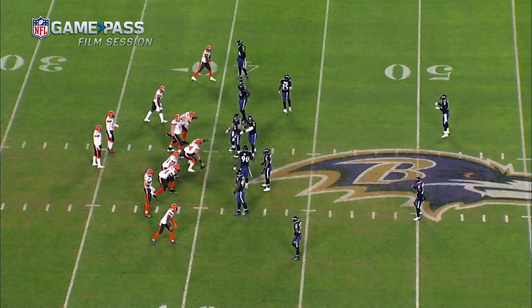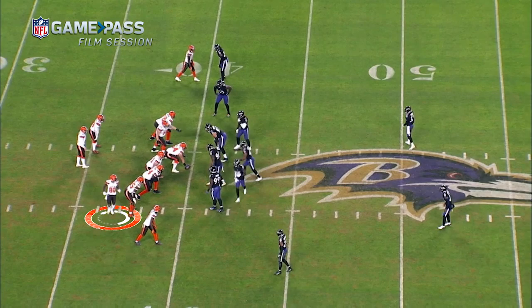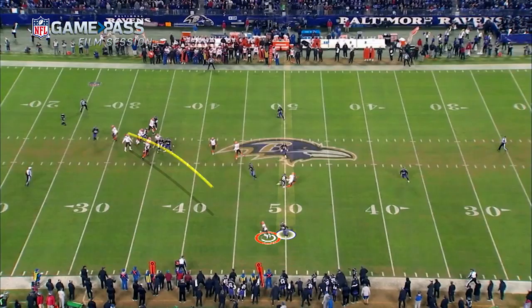I mean, another old cut, perfect. It's over and over again. I mean, it's just a speed out. DB's not sure, he hesitates for a second, and ball completed. Perfect timing.